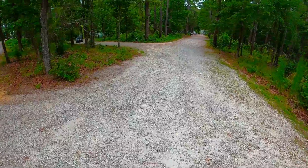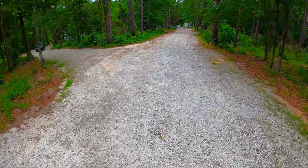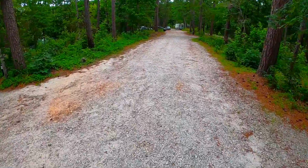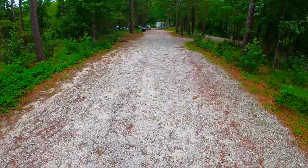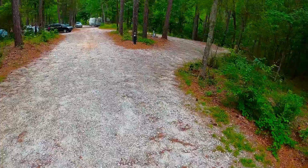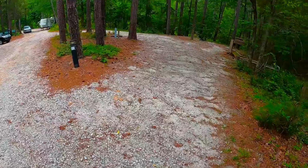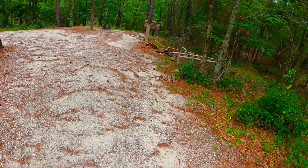All right, let's see. This little gravel side road has several campsites in it. It looks like 25 is the only one that is not occupied, so we'll roll through there. I think 25 is a reserve site that they don't use unless they have to.